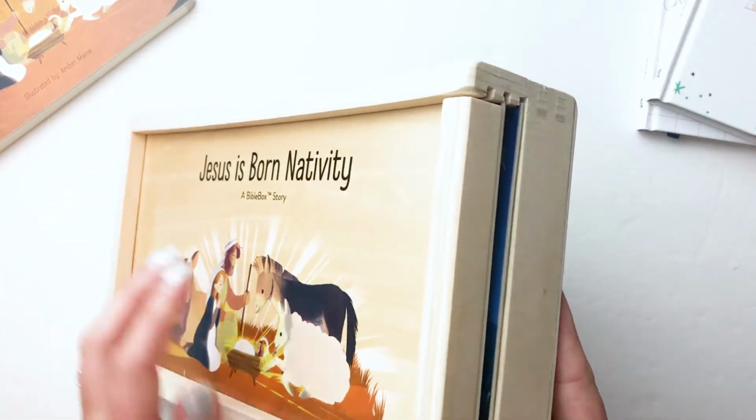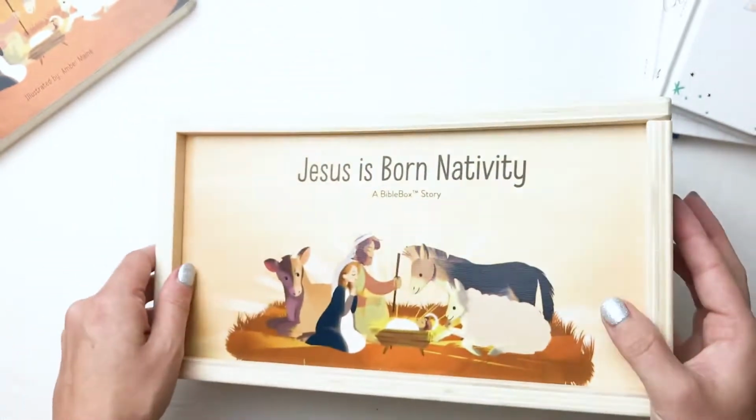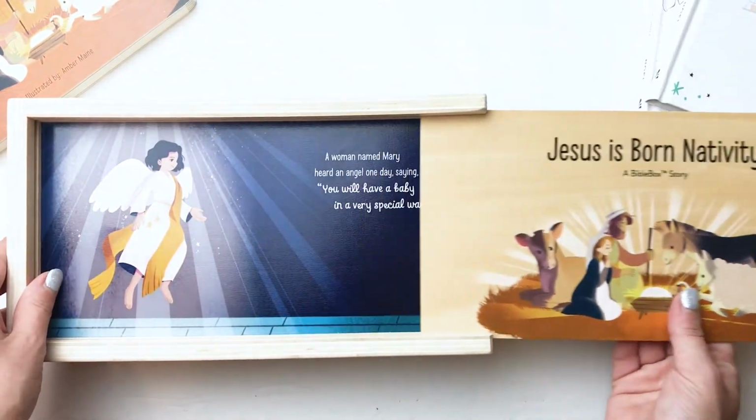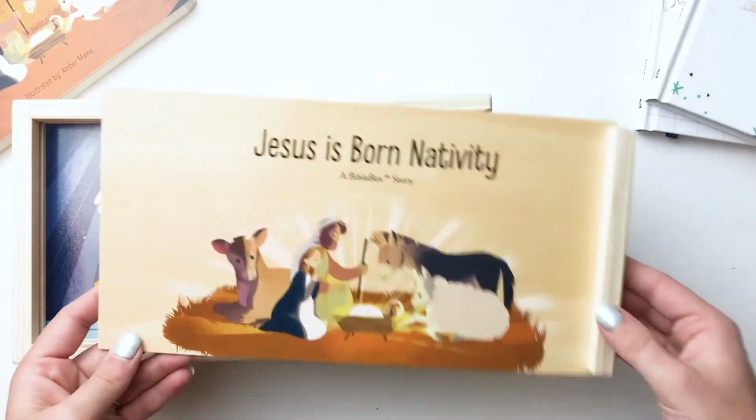So your kids should be able to do this, and you can help the little ones with getting it inside these little grooves here. And that's how it works. So I'll slide out this top one, and then it doesn't have anything on the back. That's just your title there.